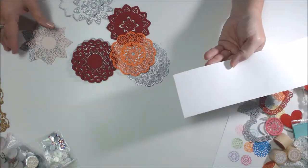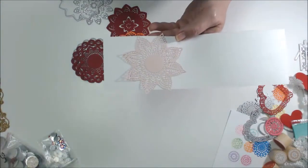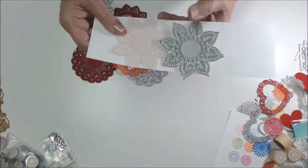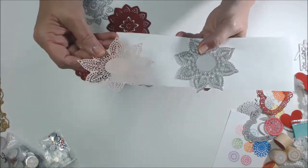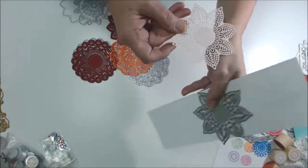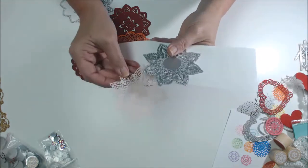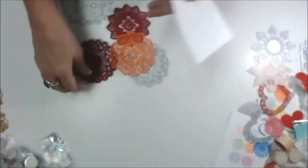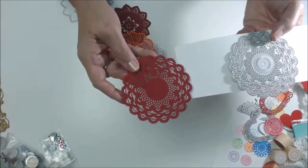Okay, now on to the doilies. Oh my gosh, they are so pretty. Cut like butter. Of course, I use my Gemini. I know I've told you all about my Gemini before, but I love my Gemini. Okay, can you see how pretty and intricate this is? Oh, I love it. Okay, and that was this die. Okay, and then there was this one.